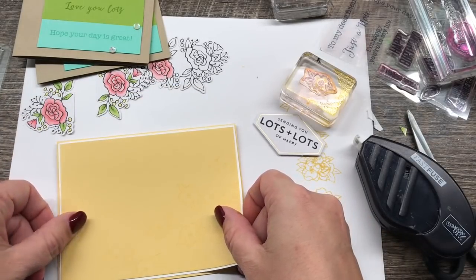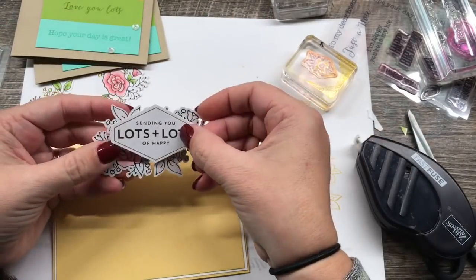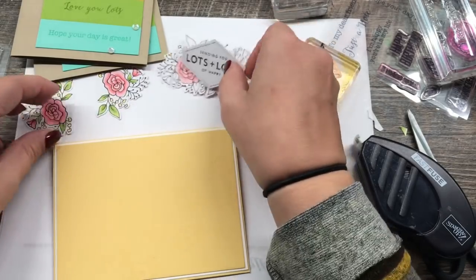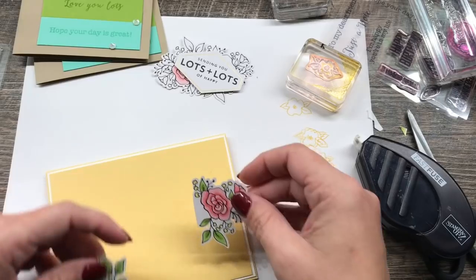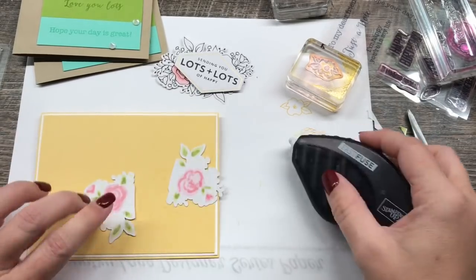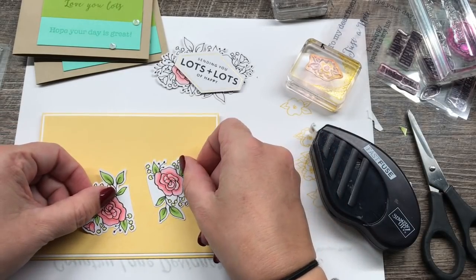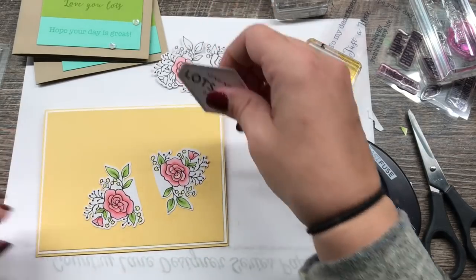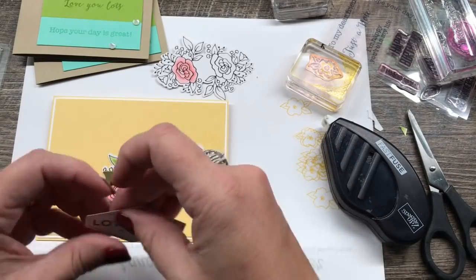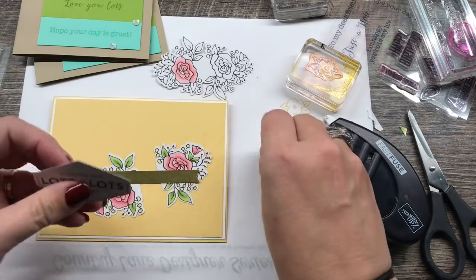And then when you have this piece together and then you put the label on top, it feels like you cover up so much of what you've colored. So I really wanted to see that beautiful flower a little bit more. So what I'm going to do is separate them out just a bit by snipping them in half, and then they can peek out a bit more. I'll adhere them to my card. Now there's also a little gold banner that comes with this. So let's get that attached.